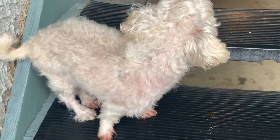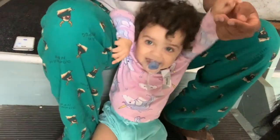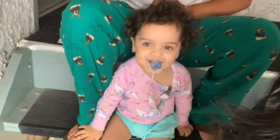And my dog is shaking. So we're here, we're just watching the rain. We came out to see. Thank God it wasn't as bad as everyone expected it to be, so that is a great thing. I hope everybody else is staying safe, and if you had to evacuate, I hope you did.